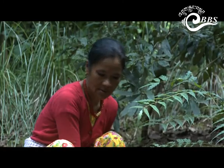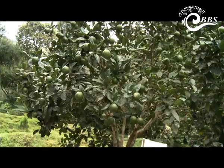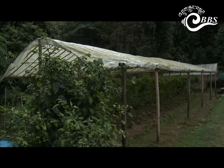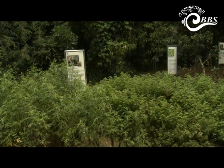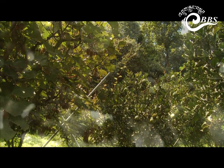To increase the income generation of the mountain farmers, the ICIMOD's Knowledge Park also focuses on testing and demonstrating a wide range of cash crops. The park obtains different plants and seeds from ICIMOD's partners in different countries of the Hindu Kush Himalayan region. They carry out feasibility studies of climatic and soil conditions for the crops.